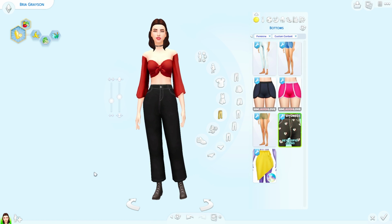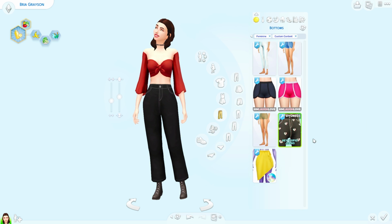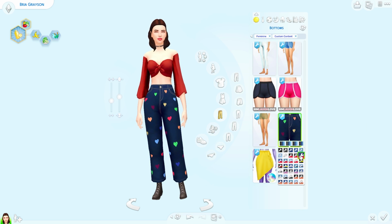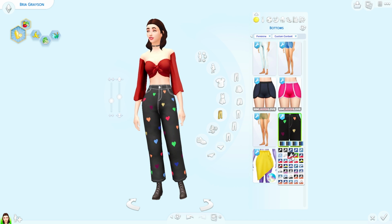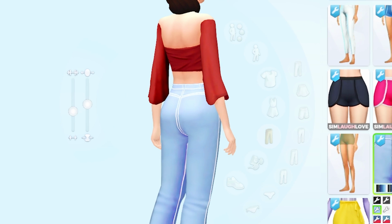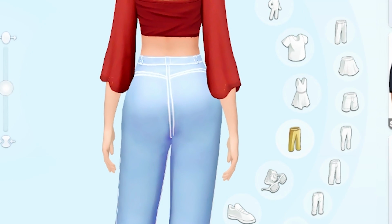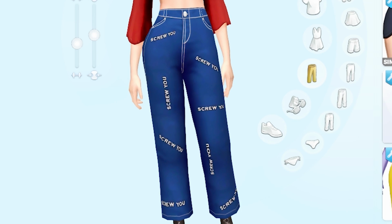Okay, why does this outfit slay though? I can only dream of being this fashionable. Okay, so these are the pants that have the hearts on them, which I kind of love, honestly. That's probably my favorite thing I've downloaded. Oh my God, why do I like that so much? Oh girl, it just points right in there, you know? That one says screw you all over it.